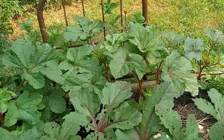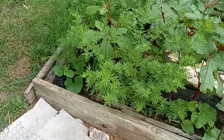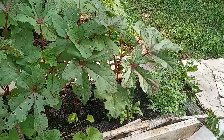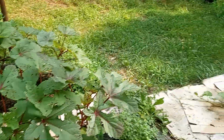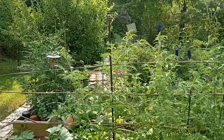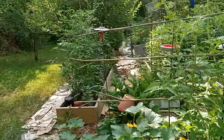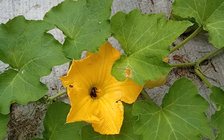This bed is getting very full. I have a few sweet Annies in here. And I planted down below to trail out onto this cardboard some cantaloupes or melons. I'm not sure they're cantaloupes. Some kind of melon. So that's going to be nice. Yeah, doing good. I'm getting a good bit of tomatoes on there. There's a big bumblebee on the squash.